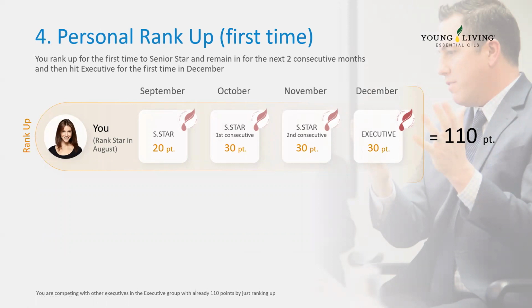So as I said, you may be watching this as a new brand partner. So when you rank, you were a star in August, it says here in this example, you ranked up to senior star in September and you achieved 20 points. You then re-qualified, so you hit that rank again in October and November. So there's another 30 points because you've done that. We've rewarded consistency at hitting that rank.